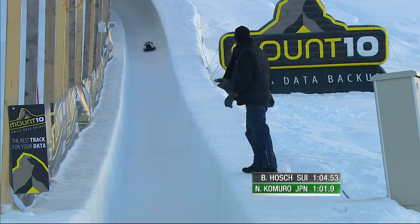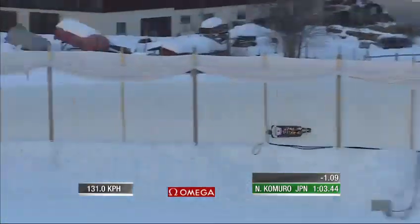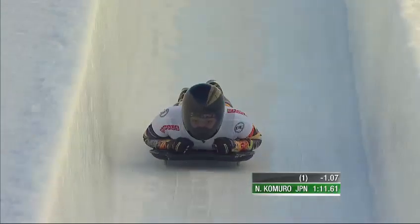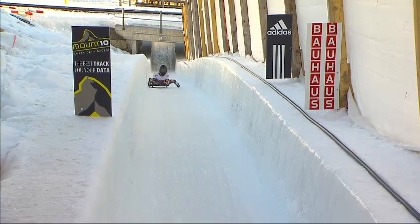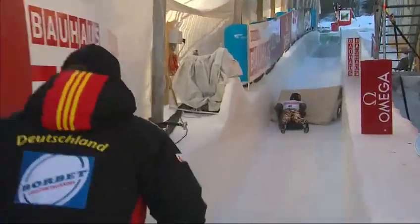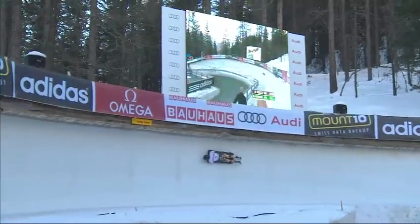They're taking calculated risks here, Martin, and you can just tell the quality of sliding that Nozomi is putting down here relative to those athletes that have just come down the track. She's been really composed, really nice lines, and it's evident in the fact that she is already 1 second in the lead. 1:11.61. That's a very nice slide for Nozomi Komuro. Now the track will get quicker. We will definitely see faster slides, but if she can haul herself from her start draw of, well, kind of the end of the 30s, back up into the teens, she's got a real chance.